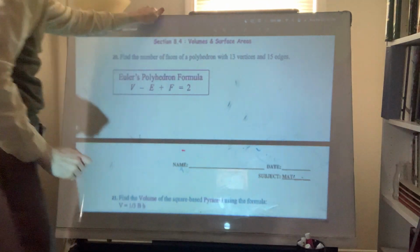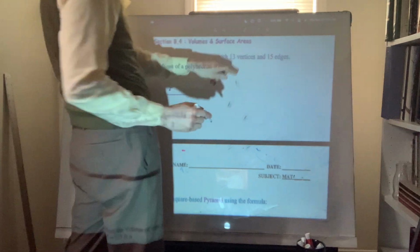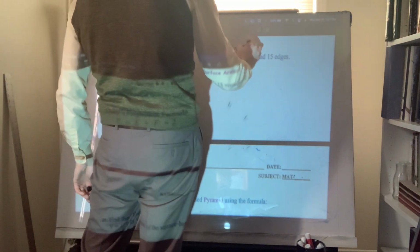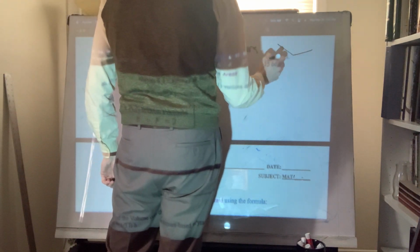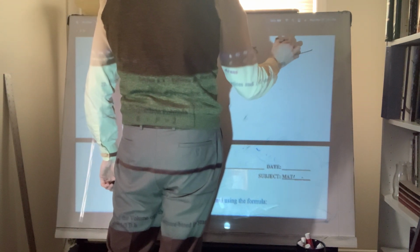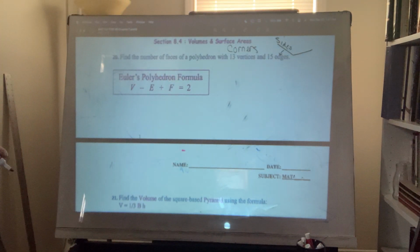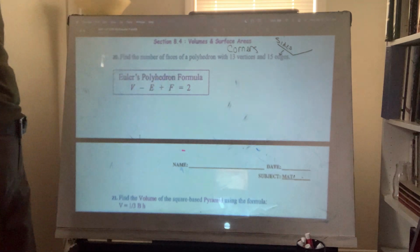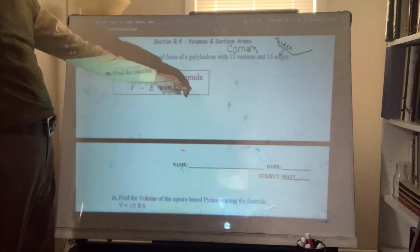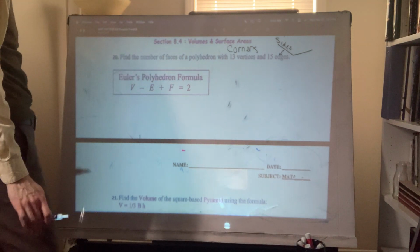Anyhow, find the number of faces of a polyhedron that has 13 vertices, those are the corners, and 15 edges. If you have a shape, the edges are the sides, basically, just from the perspective of 3 dimensions rather than 2 dimensions. Consistently, this relationship seems to hold. If you subtract these and add that, you will get 2, no matter what polyhedron you're dealing with. Remember, a polyhedron is essentially a 3-dimensional shape.